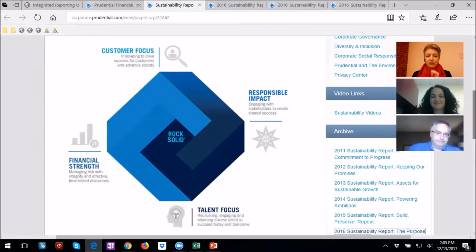It's kind of interesting that, you know, the commitment to progress, keeping our promises, then the injecting the asset, the capital kind of thinking there in 2013. And then you can see kind of the connection each year as it evolves. So I'd love to hear about this graphic and what it means about where your thinking is in your integrated report.